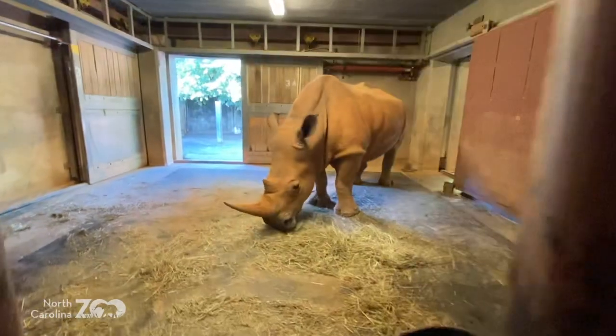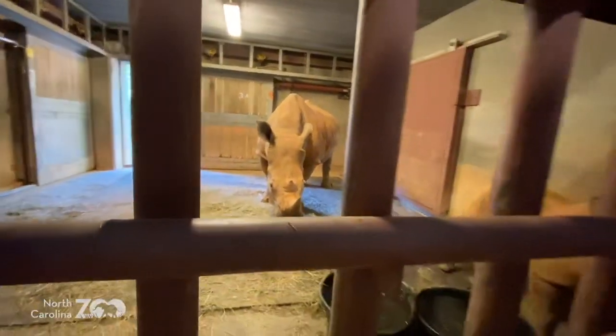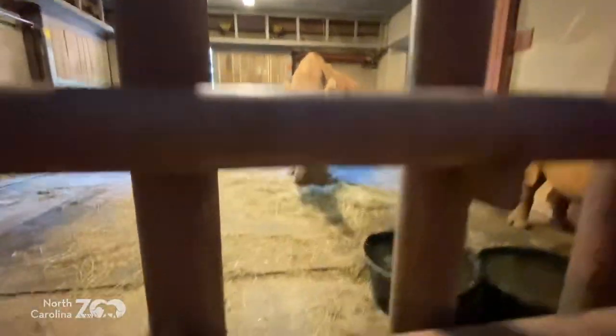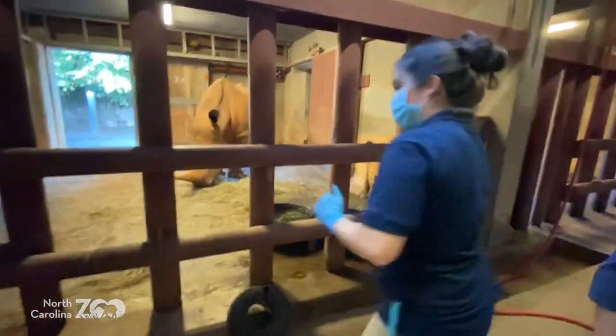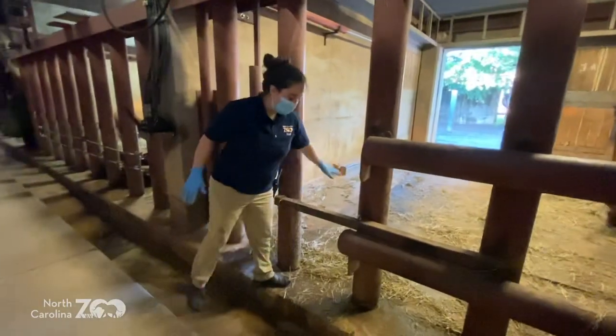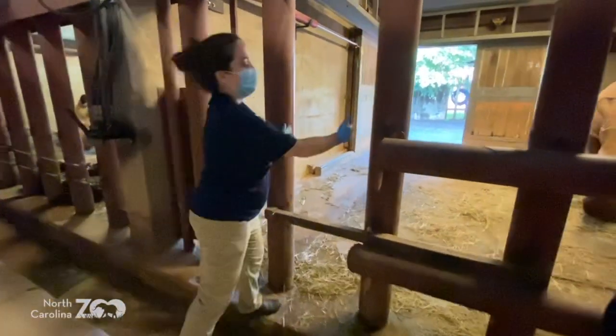If you guys are wondering how this baby proofing works, it's so that when they're small, an adult rhino cannot fit. We've seen Linda wasn't able to get through. You can see the gap a little bit better. This is how we walk through, but a baby rhino can fit through very easily.